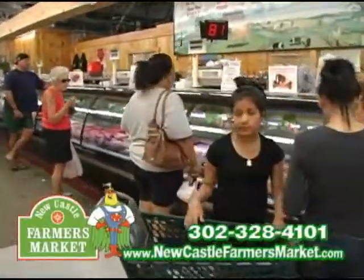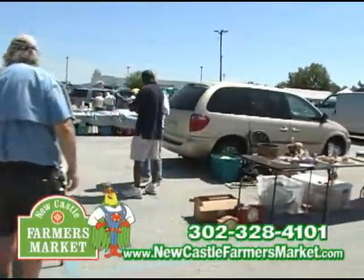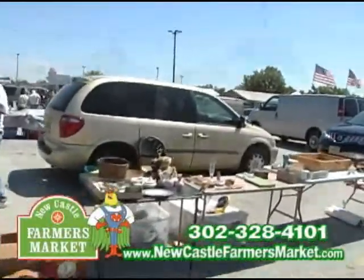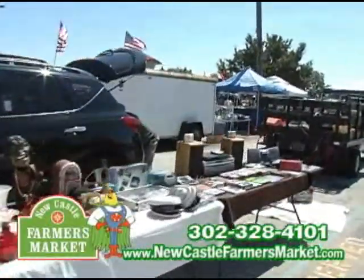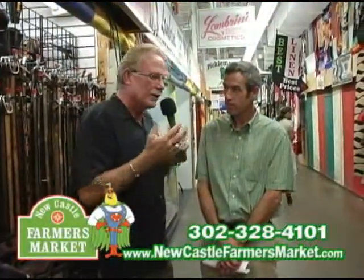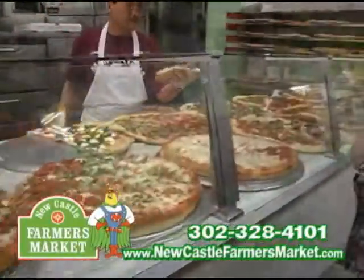But when you're talking about coming over here, you talk about uniqueness. What I like about this, because it's been here for 50 years, is that on the flea market side, every week some of the same people are setting up, but you always have new people out there too. So that's why I like always getting out there and hitting that. But then you come indoors, and inside the Newcastle Farmers Market, it's unique, because you've got restaurants, you've got it all.